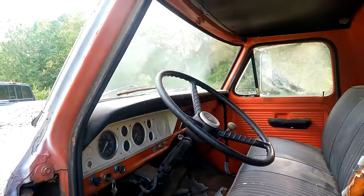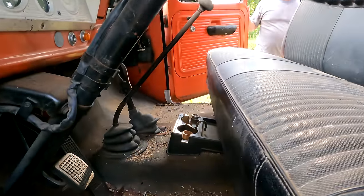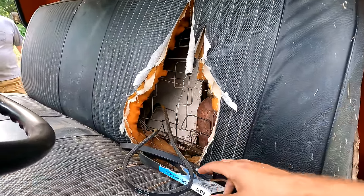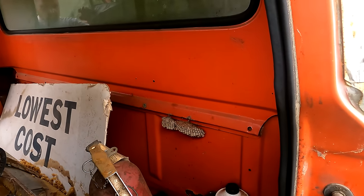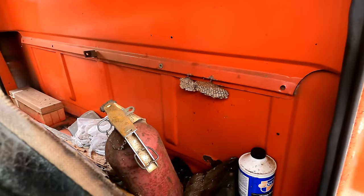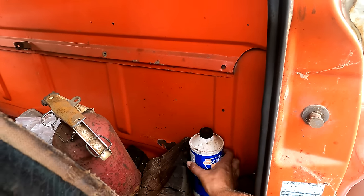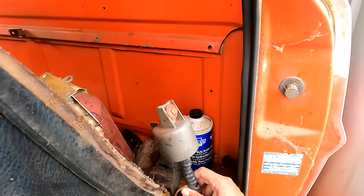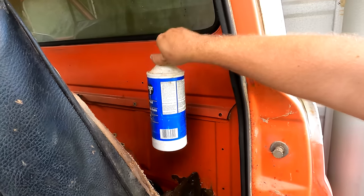You think it's only got 68,000 miles on it? It might. And the pedals look like 68,000 mile pedals. The seat, though, is missing something right there. Cab has a little more rust than I would like, but it's fine. We can make do. It's got brake fluid already in the back, so the brakes are probably already leaking.